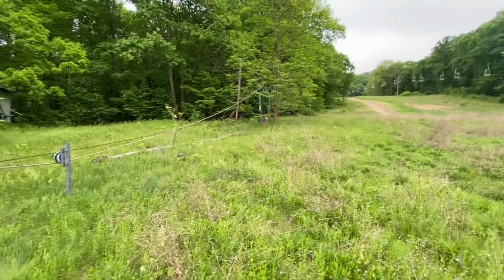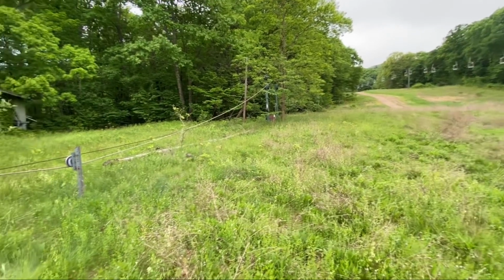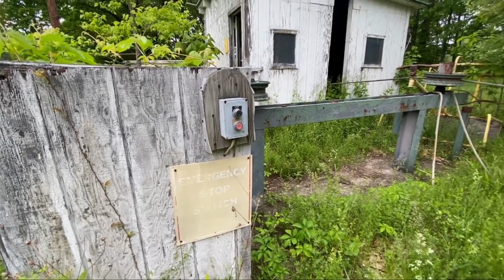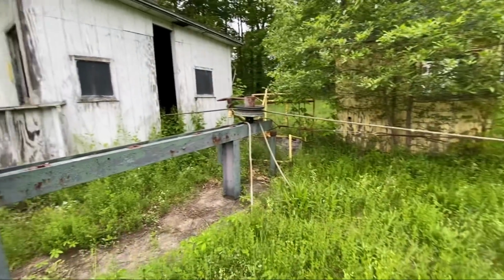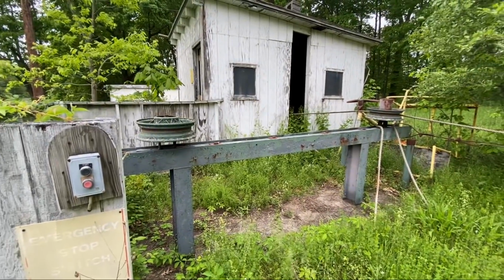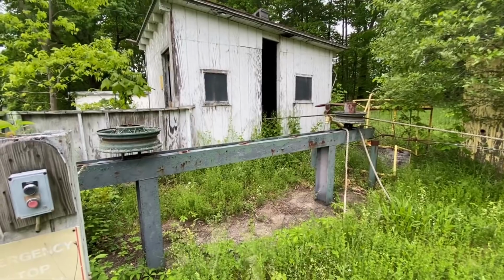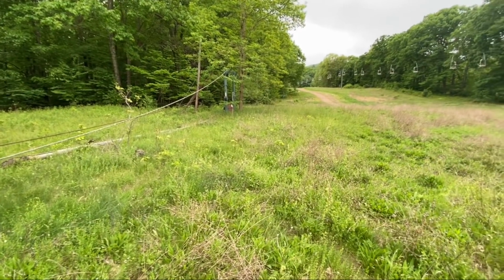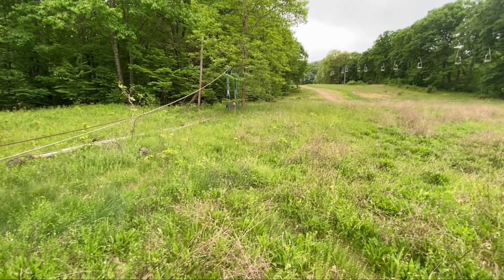So this is the bottom of the rope tow. This is where people got on. It's kind of flat here. We really just had one stop and start switch. Nothing fancy. Your rope would come down here around these old rims. I guess your motor or engine that drove it was inside there. And your rope would just head up the hill here. Great place to learn.